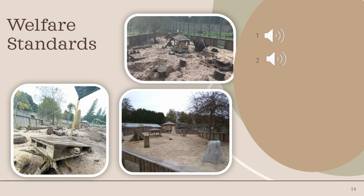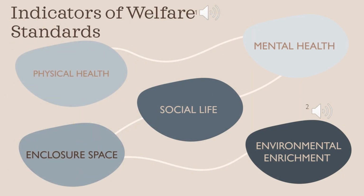This short assessment incorporates 5 sections, and this is based around the 5-domain model of Animal Welfare. These are physical health, mental health, social life, enclosure space, and environmental enrichment.